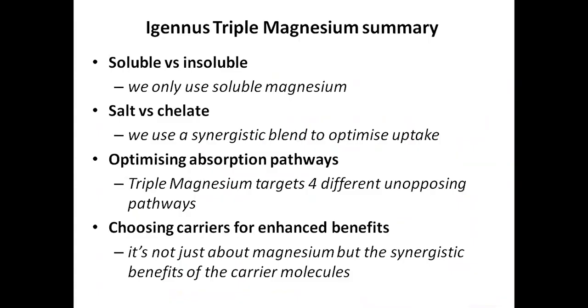And so to summarize our R&D thoughts here. We go soluble versus insoluble. We only use soluble magnesium. This is in relation to our magnesium salt, magnesium citrate. It's highly soluble and not dependent on pH within the stomach, but obviously it has to liberate its magnesium ion. Once it's liberated its magnesium ion, that magnesium ion is at risk of the barriers that I was talking about, such as phytates and oxalates and water molecules forming barriers around it.